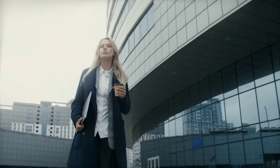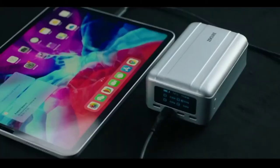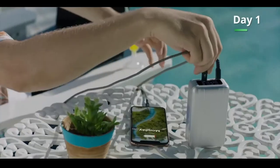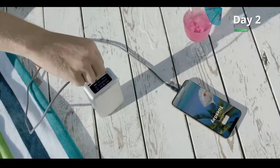So let's get started. Number 1, power banks. Keep your office gadgets charged up with the Super Tank Pro from Vanir. A handy little portable power bank that offers high output power, smart features, and carries a massive battery capacity in order to keep you moving all the time.